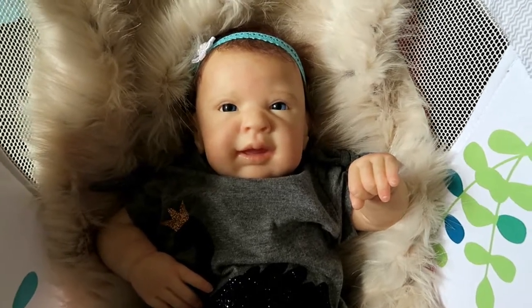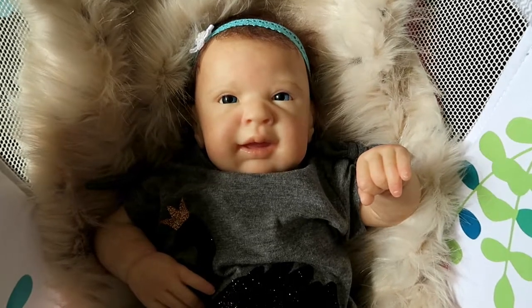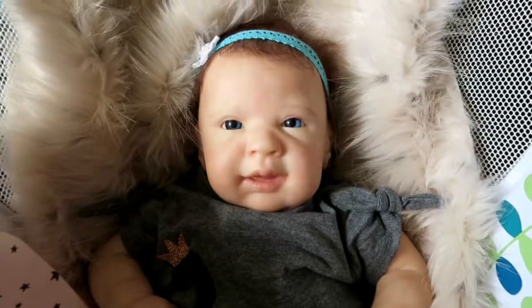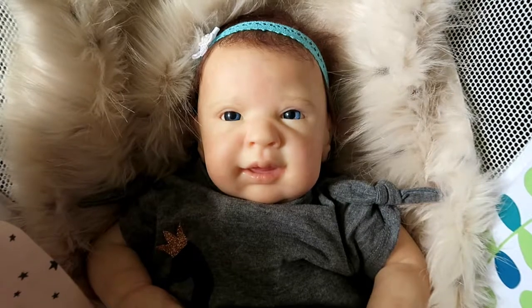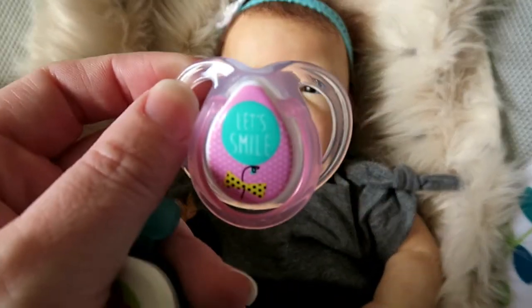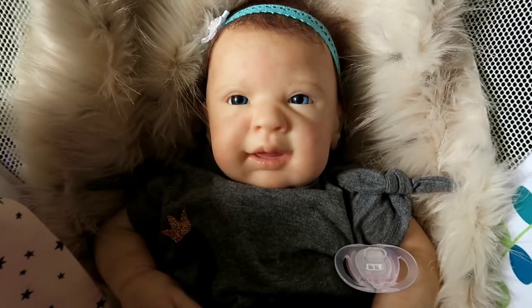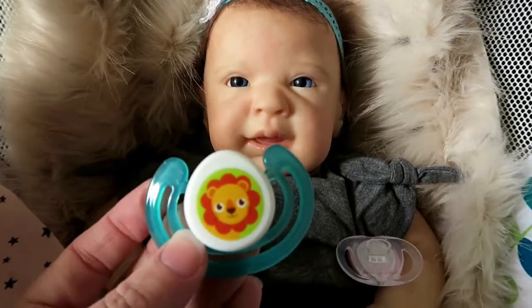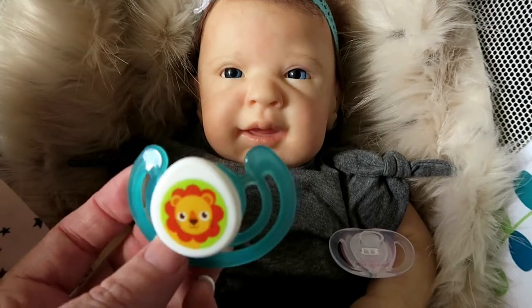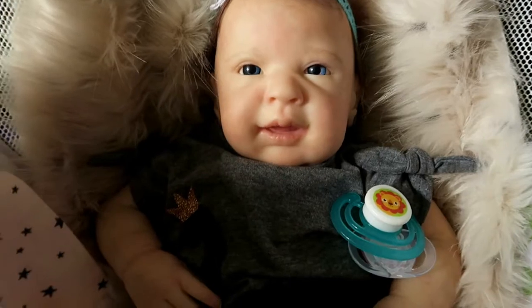So I need to grab the things that I have for her to go home with, and then I can show you. So the things that Ginger is going home with is this cute passy. It says "Let's Smile" on it. She also has this other one that I have here. It's got a little lion on it. I think it looks really cute on her. Matches in with the blues of her eye color.